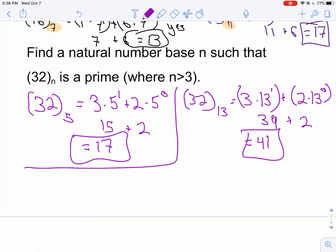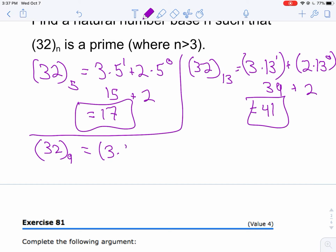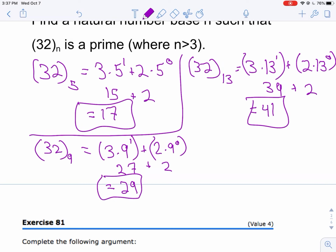Do you suppose that the base itself has to be prime? Well, I'll spoil a little bit for you. In fact, it doesn't. Because consider that 3 2 at base 9, well, we see that 9 is not a prime number. So I've got a 3 times 9 to the first. That's a 3 in the 9's place, and a 2 in the 1's place again. So that's a 2 right there. And 3 times 9 is going to get us 27. And 27 plus 2 is 29.